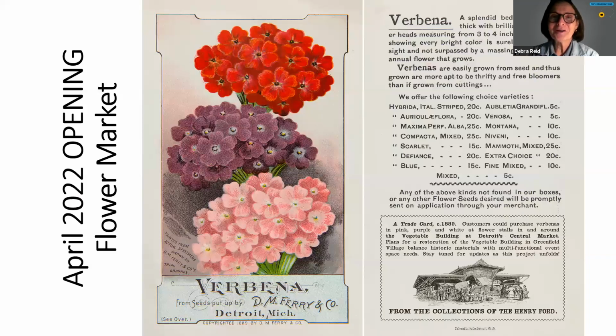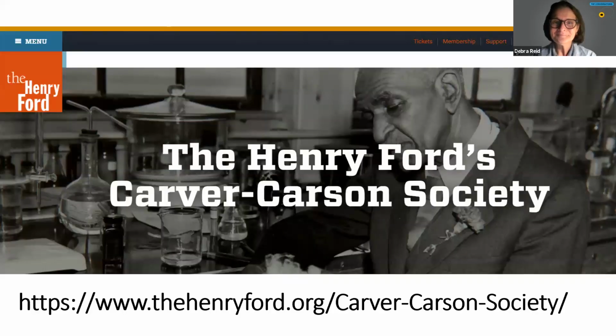So next spring, we look forward to being able to share this card from one of Detroit's own, Ferry and Company trade cards, replicated from the Henry Ford's collection, and engaging with you at the market. For more, you can learn about the fundraising efforts with the Carver Carson Society. And I am sure that I have used up my time, and I'm eager to hear questions and also listen to Alec and Jim's answers. Thank you.